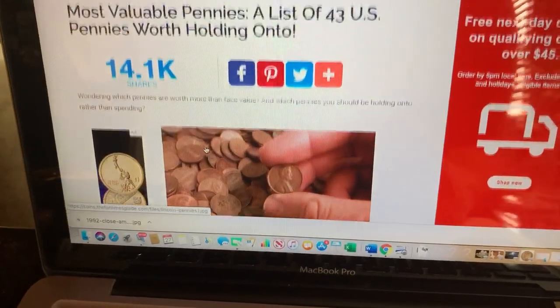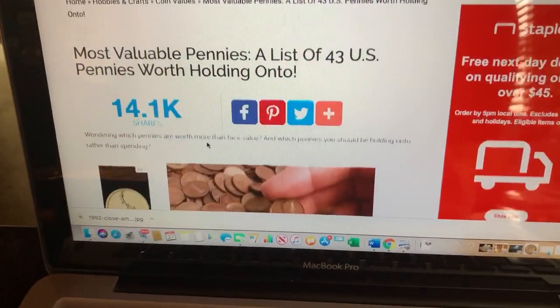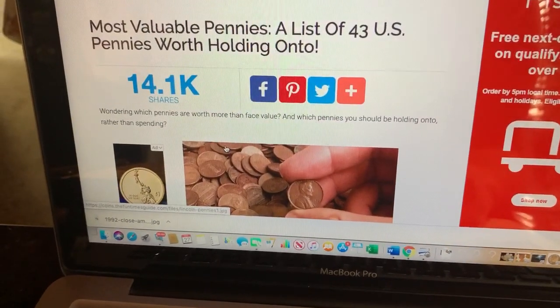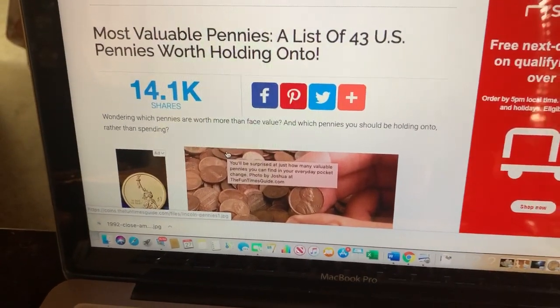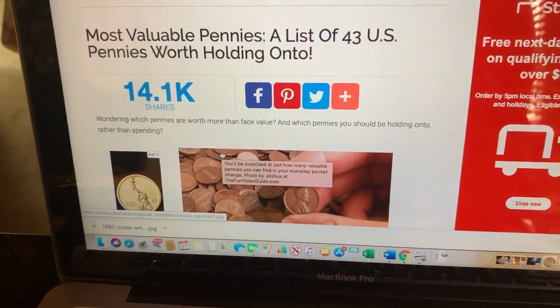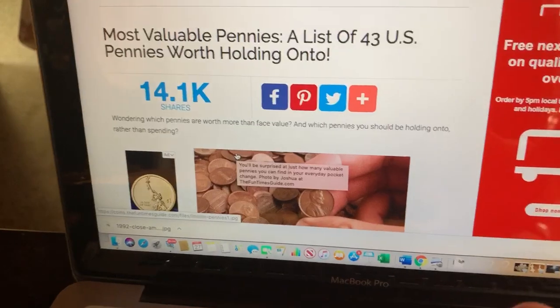And there's a lot to learn about coins, obviously, and learning the values of coins is not always a very straightforward thing. But if you know what to look for and know what the factors are that go into determining the value of a coin, it can at least help get you going in the right direction.